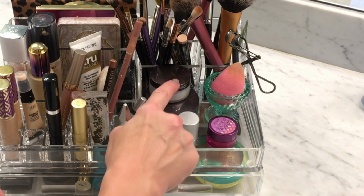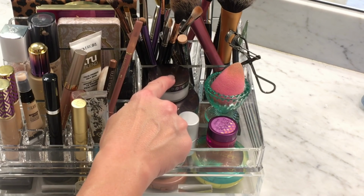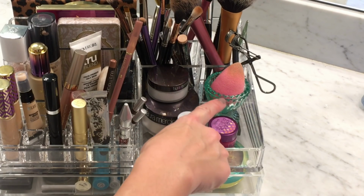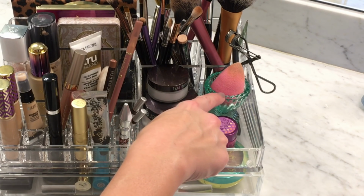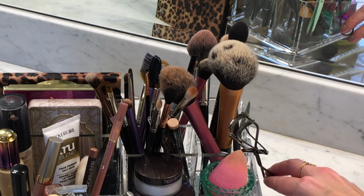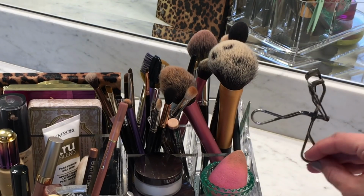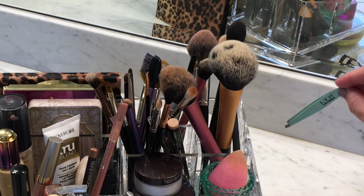I keep my 2 Laura Mercier powders, the translucent and the secret brightening powder that I love so much. And I found this little egg cup for $1 at World Market and had to pick it up, and that is where my beauty blender lives. And this section is for brushes and tools mostly. I keep my Shiseido lash curler looped over the side, as well as my Tweezerman tweezers.